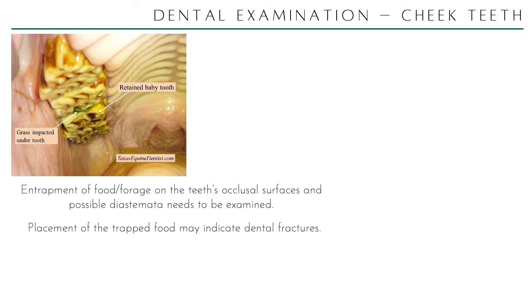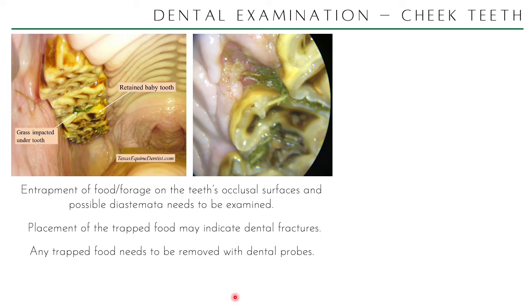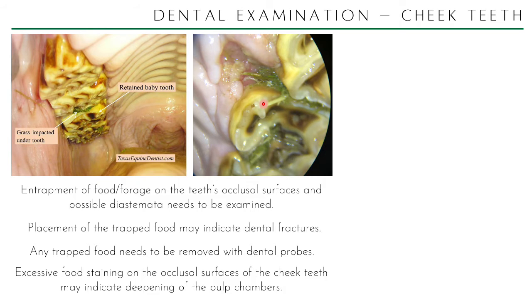All right, I've said this, entrapment of food or forage on the teeth's occlusal surfaces. If there's food stuck in between the teeth, that could be a possible diastemata. This could be seen right here, right? You need to remove those with dental probes. Just imagine your periodontal probe, but longer and bigger. And of course, also food staining, right? Because the grass would have its own, what they call that? A color? It's not the term that I'm looking for. Pigment. Pigment, right? And sometimes if it gets stuck so long on the teeth's occlusal surface, then that will actually look more greenish than this yellowish white color, right?